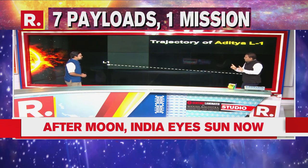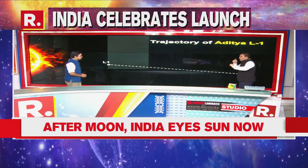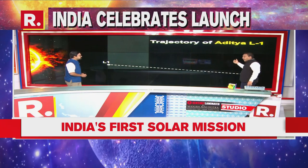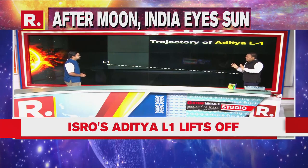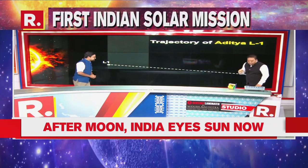It is complicated, because unlike Chandrayaan or any other mission, it's not just the gravity of one planet you're concerned about. You are playing with the gravity of the mighty sun, and you also have to worry about the gravity of Earth. So it's a beautiful parking spot we have created. There are 5 L points, L1 to L5. Lagrange 1 is where we are going. 24/7 observation of the sun.